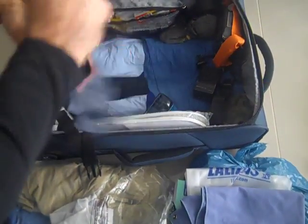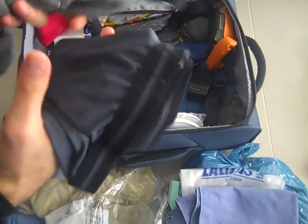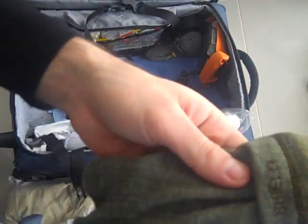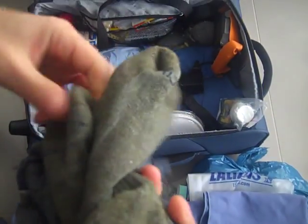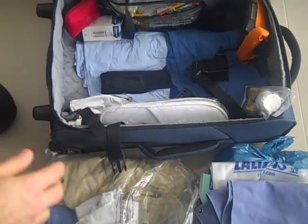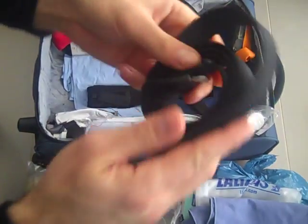Here we got pairs of underwear, pairs of wool socks. These wool socks have anti-bug spray in them. I think, yes, the Insect Shield. I think they're also ExOfficio. And here we got some SmartWool socks. I like to wear wool socks even in the summer. Don't ask me why, but I like the extra protection on my feet.